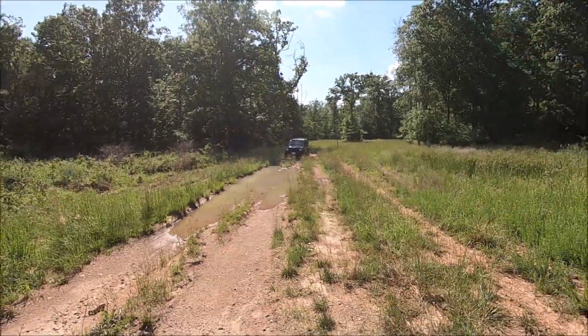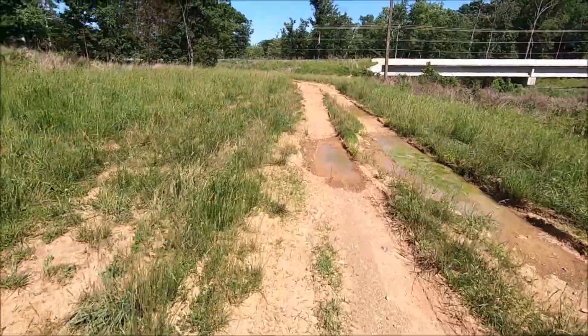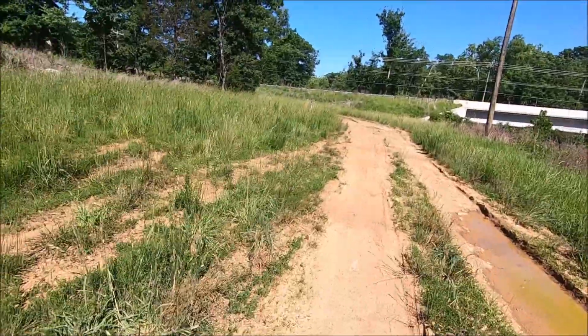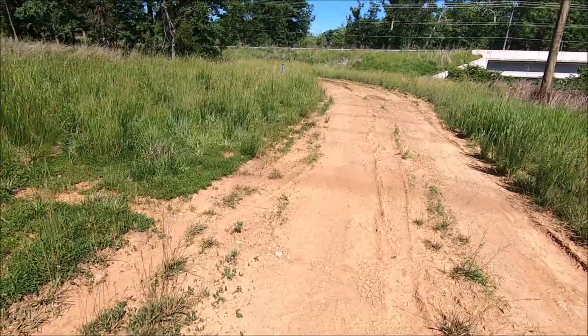Of course, the Jeep is looking really good right in front of the mud hole right there. And up ahead here, if I do remember correctly, I think there was a more muddy area up ahead here. Go ahead and keep walking and see if there's any mud up here.